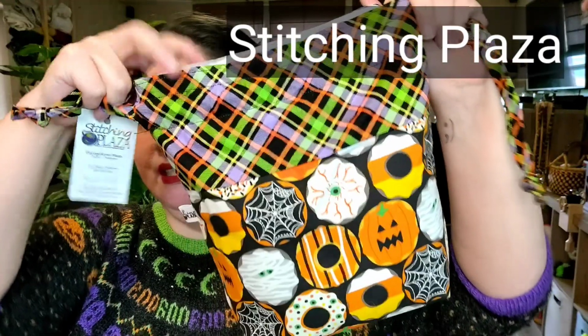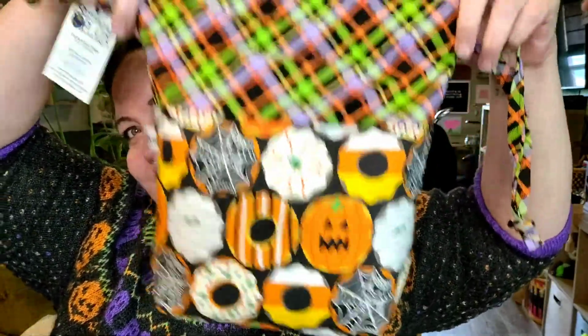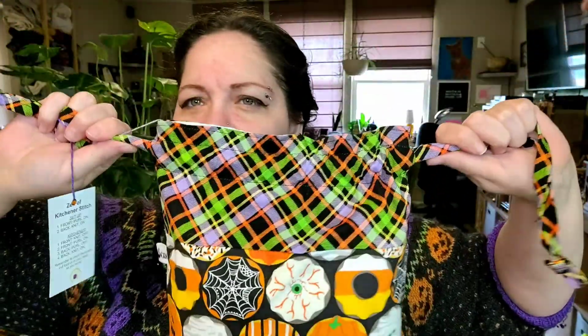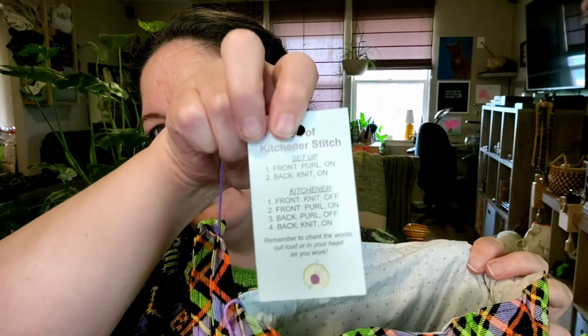But that's all living in my Stitching Plaza bag with the Halloween donuts. I saw this bag and I said, I need that. I don't know. I just like these bags a lot. And she's got cool little, like, the Kitchener stitch little thing on there, the Zen of Kitchener stitch, and I just thought that's cool. Georgia Ann's pretty awesome.